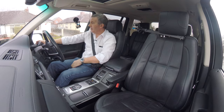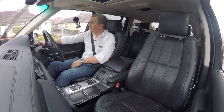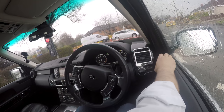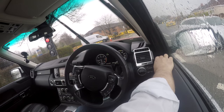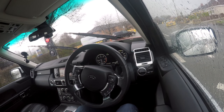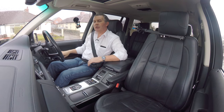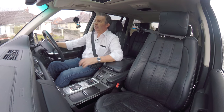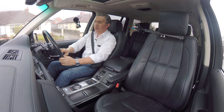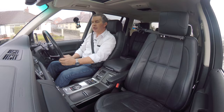We've got power folding door mirrors. Just adjust the door mirrors here. That one's a bit too high up. Got piano black finish on the doors here. The steering wheel, paddle shift, cruise, your telephone controls.